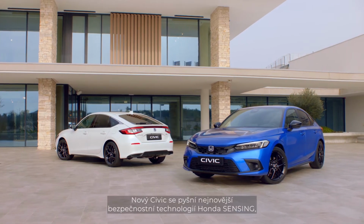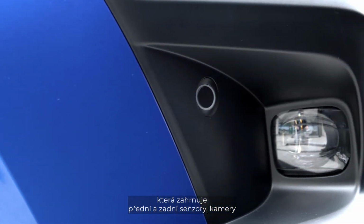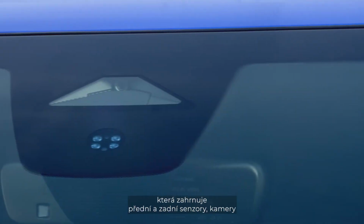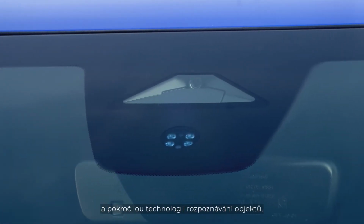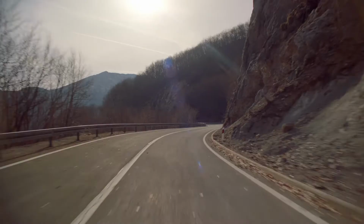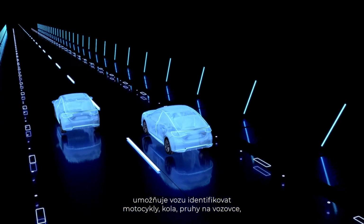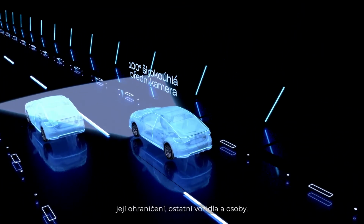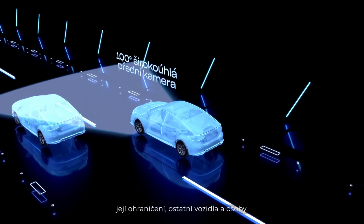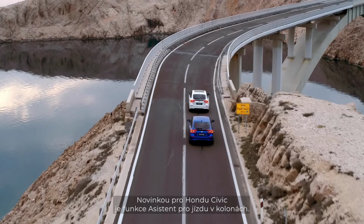Boasting the latest Honda sensing safety technology, the new Civic is equipped with front and rear sensors, cameras, and enhanced recognition technology, designed to keep you safe on the road ahead. The new 100-degree front wide view camera gives Civic the capacity to identify motorcycles, bicycles, road lines, boundaries, other vehicles, and people. New for the Honda Civic is Traffic Jam Assist.